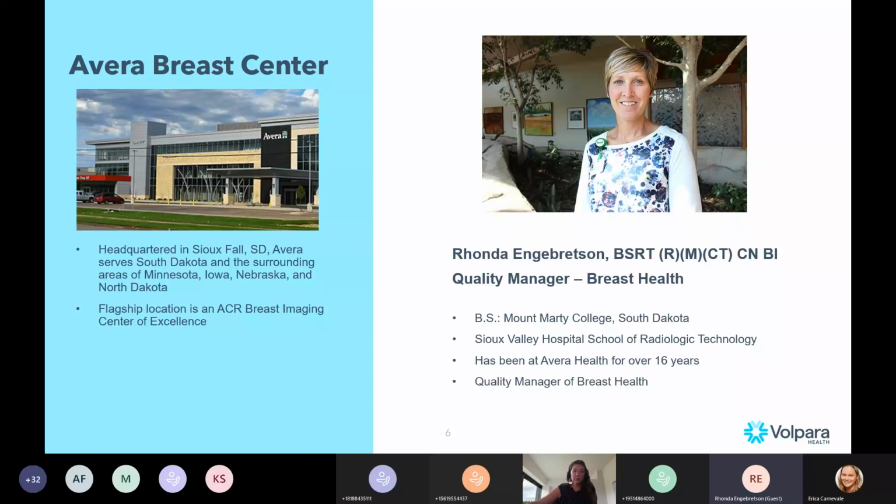My role as the quality manager has been to implement and perfect EQUIP, and I'm really excited for Volpara and as more and more evolves, because it is making my life a little bit easier.